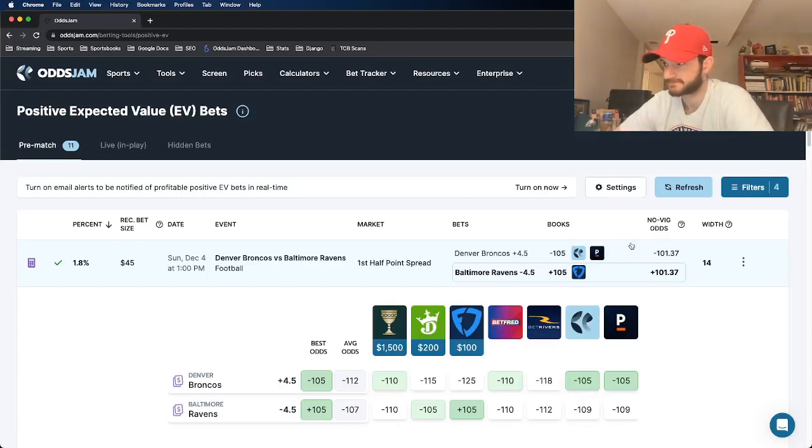OddsJam backtested thousands and thousands of betting opportunities, right? And their goal of all of this testing, all of this data validation, was to answer one simple question: what sportsbooks consistently do the best job at pricing odds? That's pretty much all they're trying to figure out, right? What sportsbooks over the course of time, historically, do the best job at pricing odds? Once that determination has been made from all of this data, then what OddsJam does is use that to set the markets moving forward. So these no vig odds are pulled from those sharp sportsbooks. In this case, again, pricing it at plus 101.